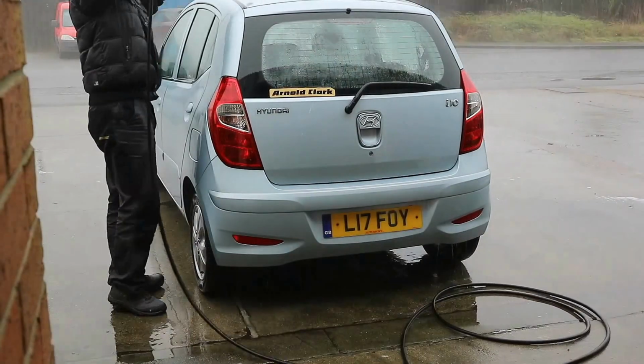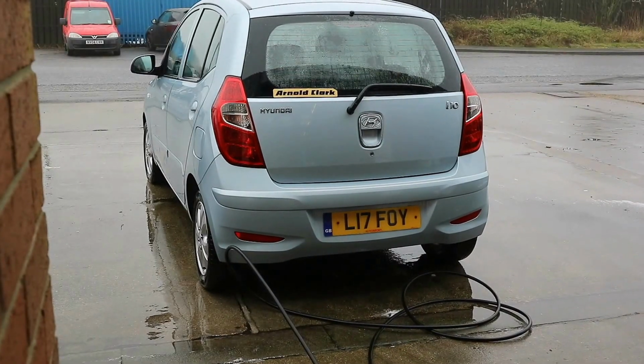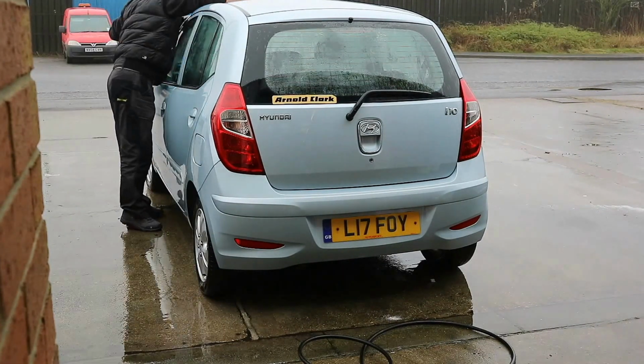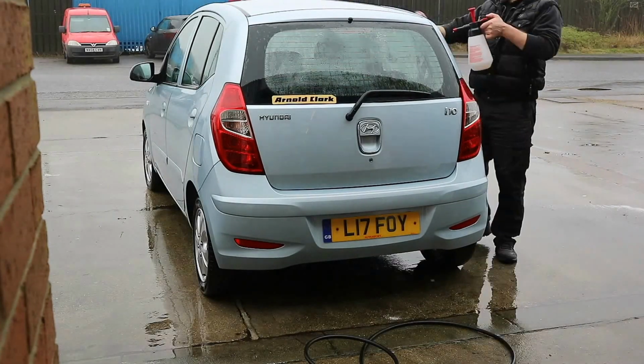And then it's pressure washed off, and as you see, my next stage is I'm using the next form of contamination remover, the clay bar. Once I finish this stage, I'll come up to the camera and show you.